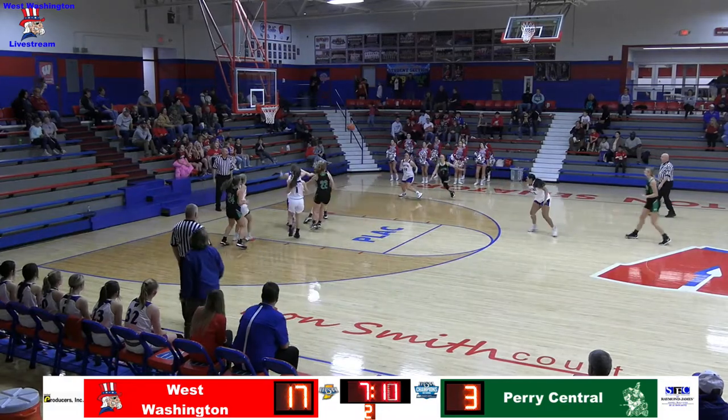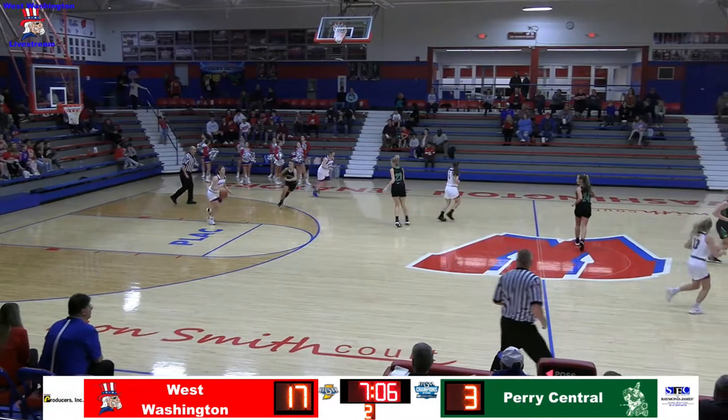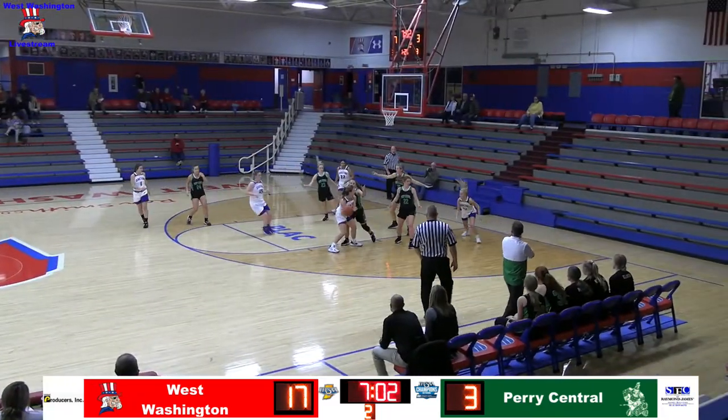Labhart with a mid-range jumper. It's no good. Rebounded by Meredith, who hands it off for Riley. And now Meredith's going to get it back, and she will bring it up the floor. Meredith now doesn't really get picked up by anybody.